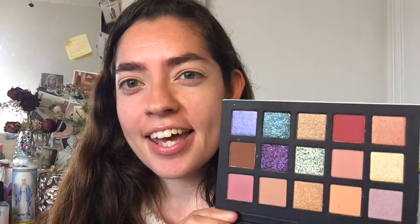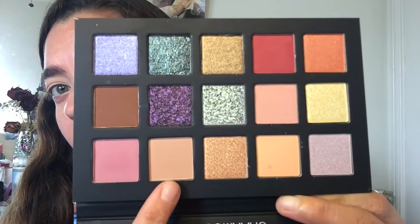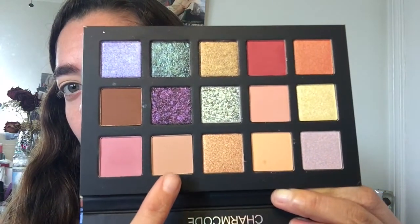So I'm really excited to use this palette. I don't have anything like this in my collection, and for $6.99, I hope it performs very well on the eyelids. The first shade I'm going to be taking of this is this taupey light brown color. I'm putting that all over my crease, and I'll be using the Sigma E35 brush for that.